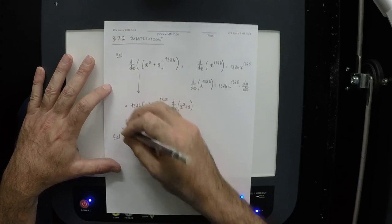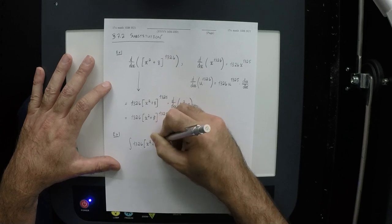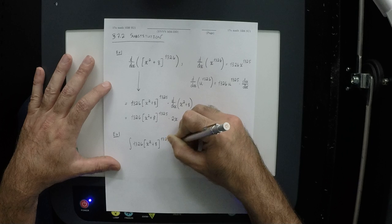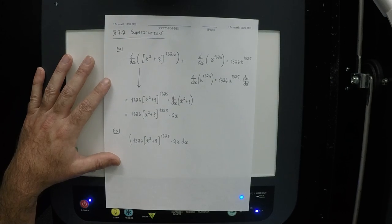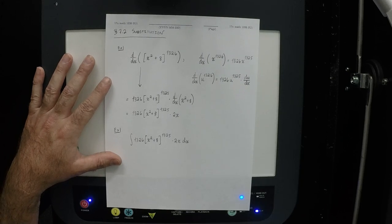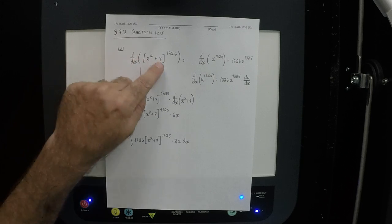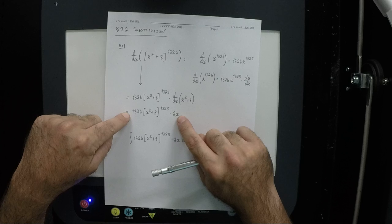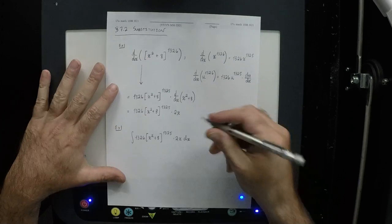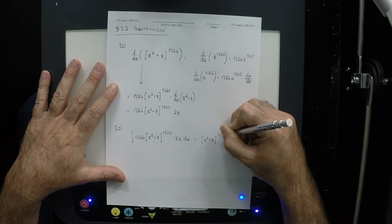Here's a different question. What is the antiderivative of 1326 times (x squared plus 8) to 1325 times 2x dx? I claim that the answer is completely obvious. So what's the answer? It's that, right? Because we took this and differentiated it and got that. And I'm saying, well, what if you just take this and shove it back through the machine the other way? Where you get that back, right? And then you get the plus c. (x squared plus 8) to 1326 plus c.